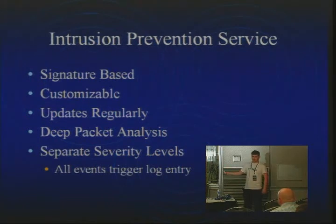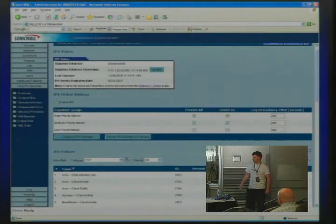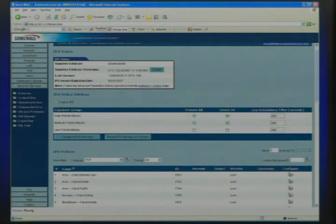And it also does the same deep packet analysis, and you can trigger logs by severity level. And you see right here, there's a severity level low, medium, and high, and you can prevent and detect and turn that off or on depending. We have the low priority attacks off because the low priority stuff is really stupid stuff that doesn't mean anything, but it fills up your logs like crazy. If you don't do the prevent, then it doesn't stop it, and if you don't do the detect, then it doesn't log it. If you do the detect, then it automatically logs it, so you have to turn both of them off. Or you can do prevent, but it still automatically logs it.